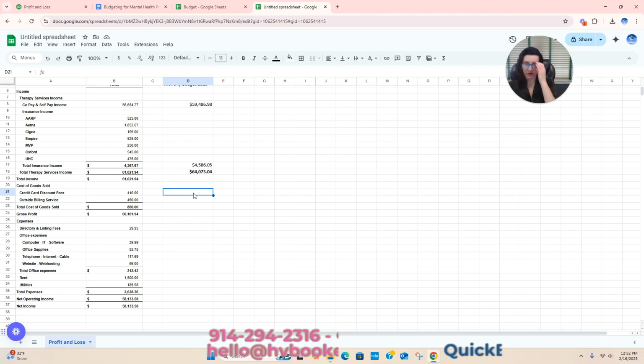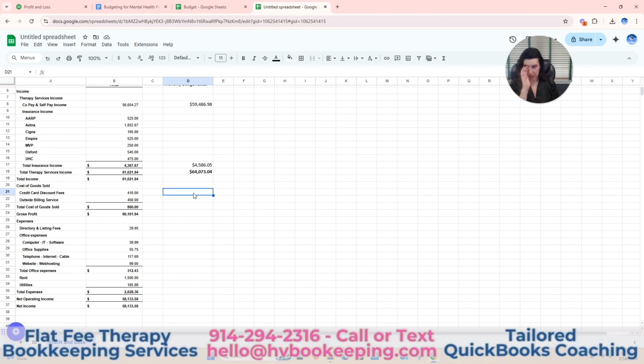All right, credit card discount fees. This is an interesting one. If your sales go way up, right? If your patient fees go up and you take more credit cards, plan for this to go up. So as you're trying to figure out how am I going to have more revenue?